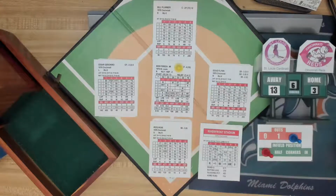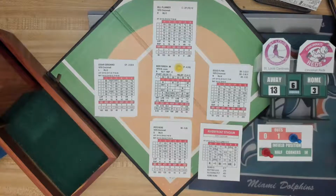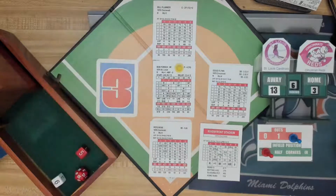13-3. Forsch pitches. 1-4. Error on a grounder. Pete Rose swings. 5-6. And he popped it up to third. That's not going to be an error, obviously. It's a pop out to third. And with bases loaded, the Reds can't get anybody in. There was not a single hit in that inning. No runs, 3 walks, and a fielder's choice. 13-3 Cardinals after 6.